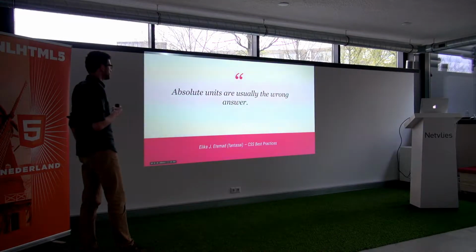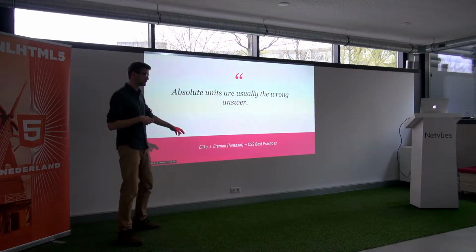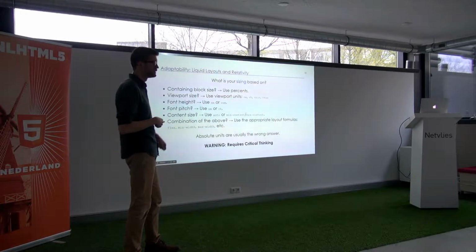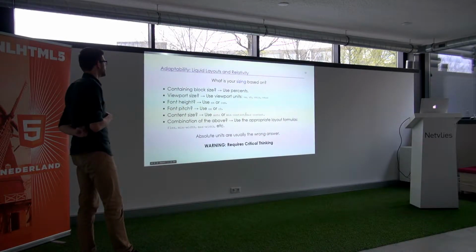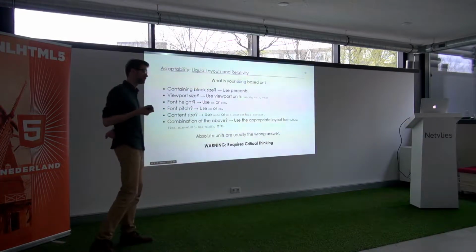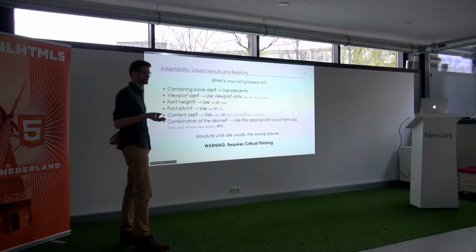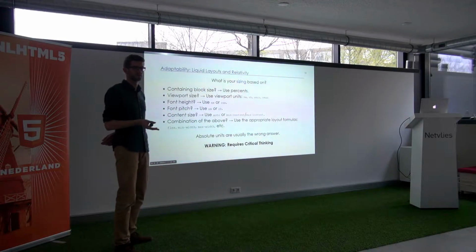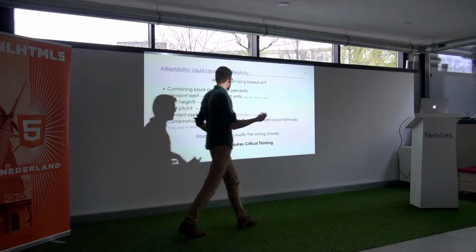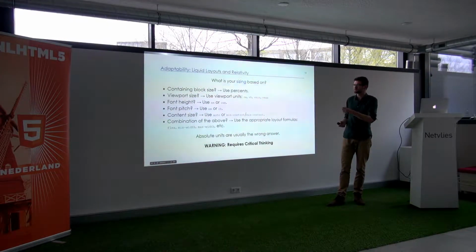Next thing, for example, absolute units are usually the wrong answer. It's said in a presentation by somebody who works, I believe, in the CSS working group. This is a slide in her presentation that shows how you can think about your sizing units. Previously, maybe you made all your components in pixels, but is it still the right way? For example, if I have a button and I have padding, what sizing unit do I give to the padding? And what is it based on? Is it based on the font size? If I make the font size of the button bigger, does the padding need to change? Yes. So we use ems, because ems are based on the font size of the button.